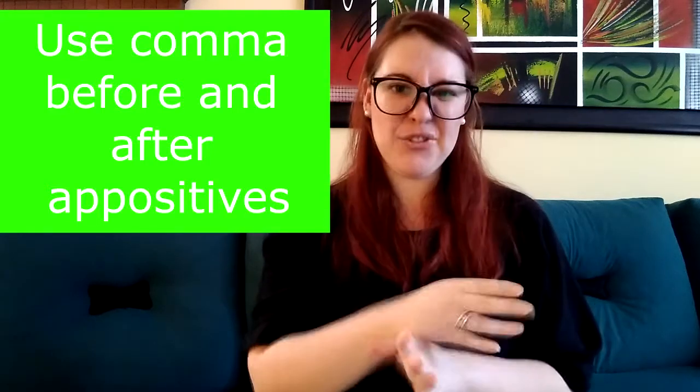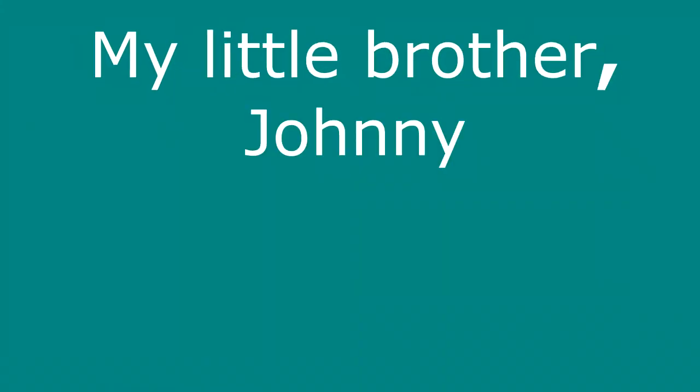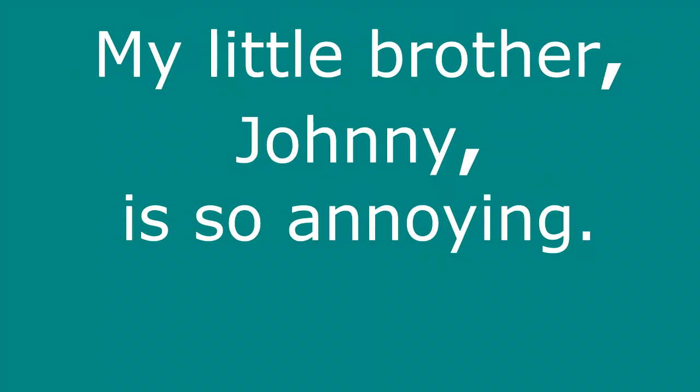Number 3, use a comma before and after an appositive. What's an appositive? An appositive is a noun that renames or gives you more information about another noun. For example, my little brother, Johnny, is so annoying. Here we refer that Johnny is my little brother. So we're giving more information about one noun. Another example is Miss Jo, the 5th grade teacher, does the best videos ever.